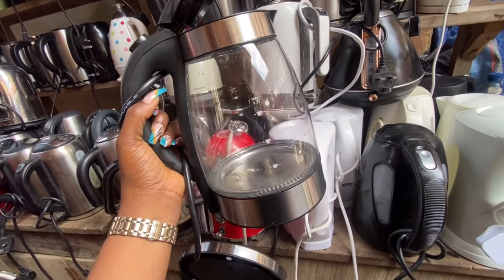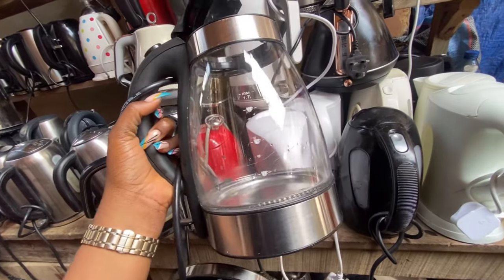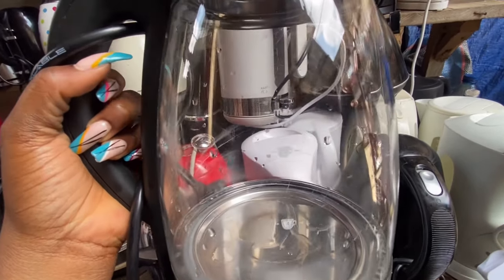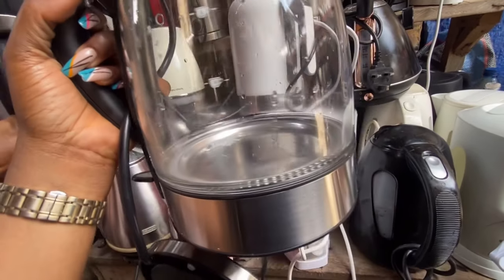When you come to this market, you might buy things that you don't even need because they are really cute. So this is 1.7 and it's really nice. Look at it here, it's 1.7 liters.